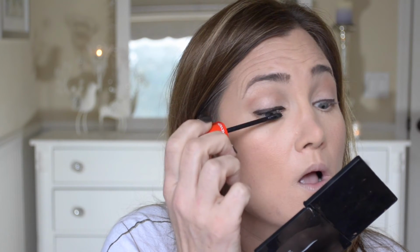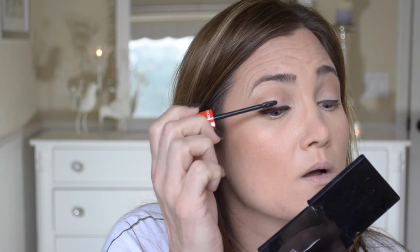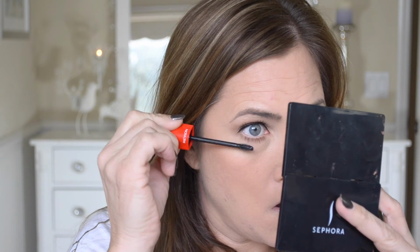I don't like the tiny brush and it did flake on me more than a lot of mascaras that I've used lately. So I would not recommend this mascara, even though it does look nice. It just flaked on me like crazy, which was a little disappointing. Then I'm going in just with the Stila lip glaze. I'm not going to line my lips because it's travel makeup, or, you know, my husband's waiting on me and we're going to go eat breakfast and I'm going to mess up my lips anyway. I'll just throw on some lip gloss and not mess with the lip liner.